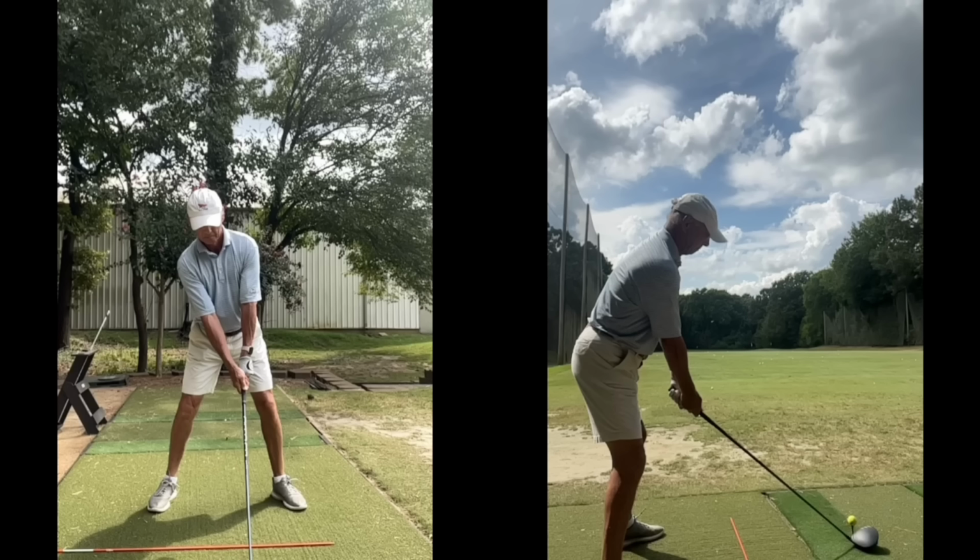So let's dive straight into this analysis of my student. What we're going to do here is identify three main things that you can all add into your golf swing to maximize the amount of distance that you create, no matter what your age. So let's get straight into it.